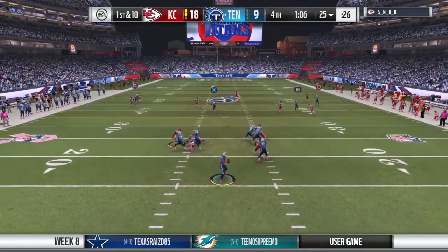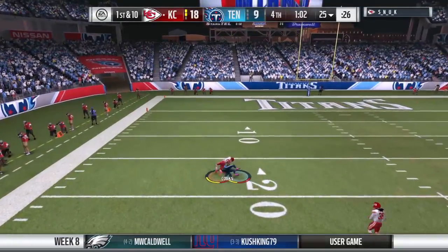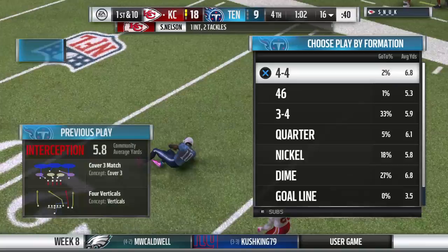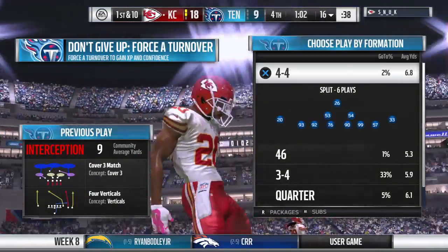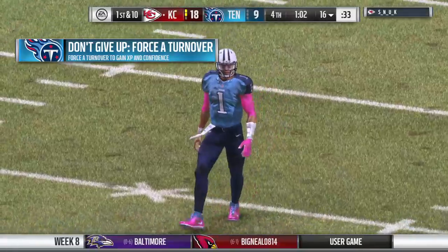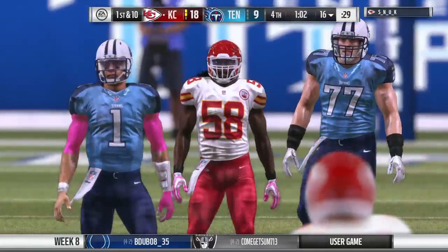Mariota. He's going to let it fly. And this is intercepted, and that should do it. A great read, and it's picked off. And a big turnover there as his guys will get the football back. And now here comes Kansas City. Getting down to the end here, they have a 2-score lead.